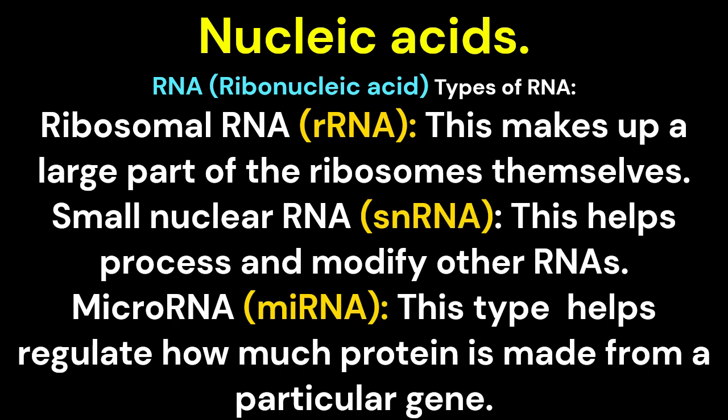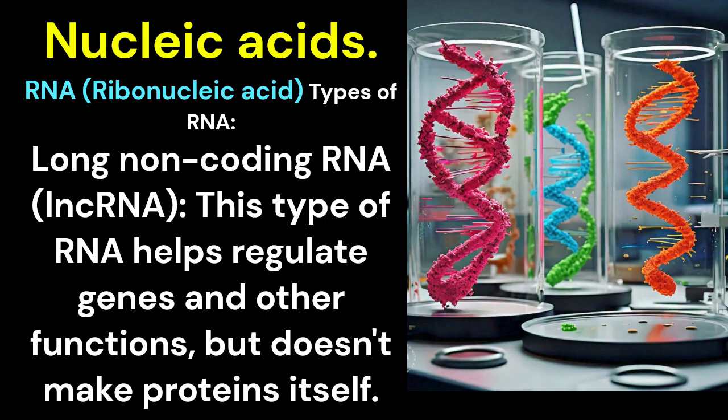Ribosomal RNA, rRNA. This type of RNA makes up a large part of the ribosomes themselves. Small nuclear RNA, snRNA. This type of RNA helps process and modify other RNAs. MicroRNA, miRNA. This type of RNA helps regulate how much protein is made from a particular gene. Long non-coding RNA, lncRNA. This type of RNA helps regulate genes and other functions, but doesn't make proteins itself.